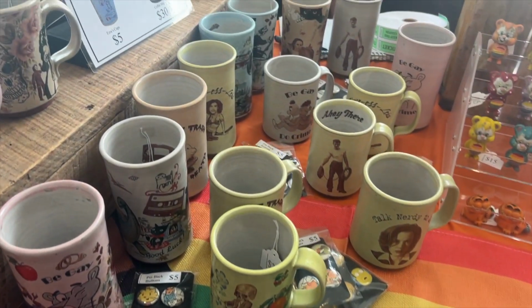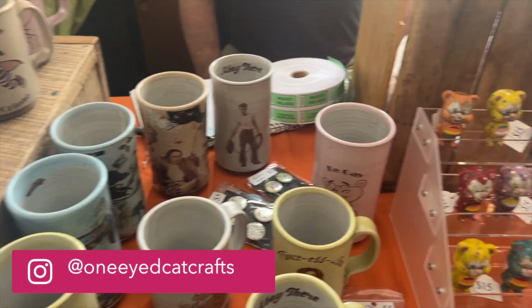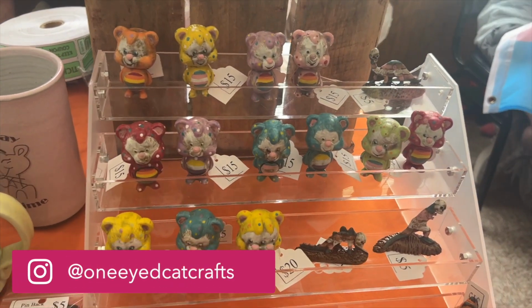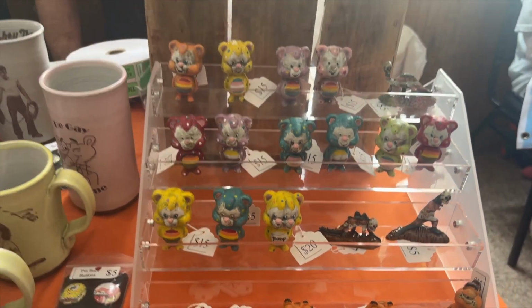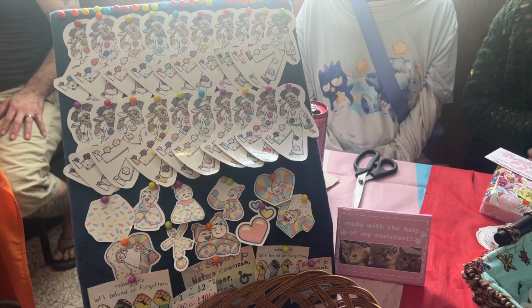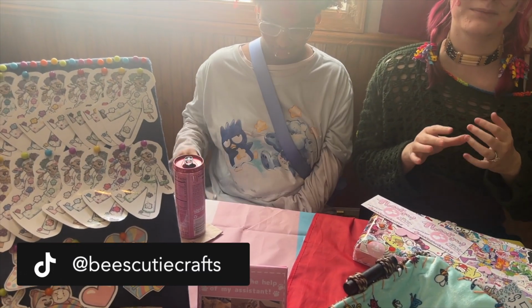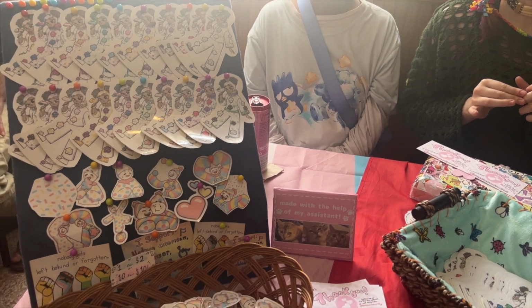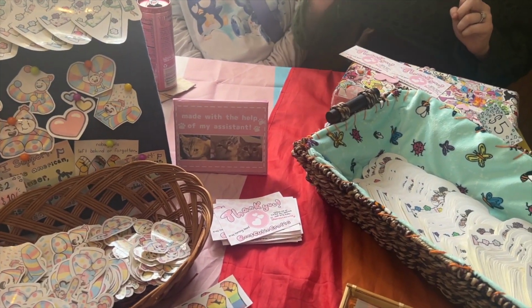They had a lot of cool mugs at their booth. They do a lot of ceramic arts in the area, and I love these three-eyed Care Bears and Garfields. They look super weird, and it's totally up my alley. Definitely check them out. This table is called Bee's Cutie Crafts, and they had all sorts of cute little stickers at their table. Also, they told me that they're going to be starting up a TikTok account, so definitely give them a follow on TikTok as well.